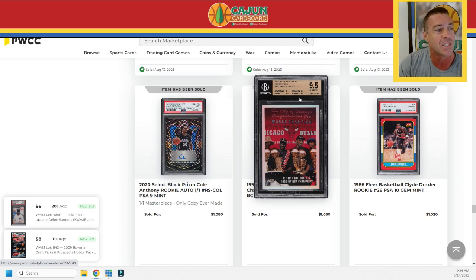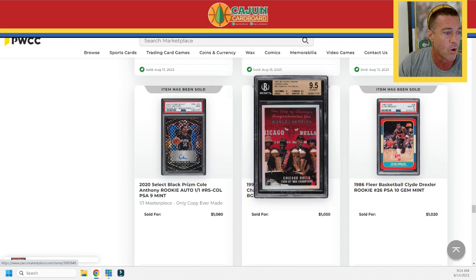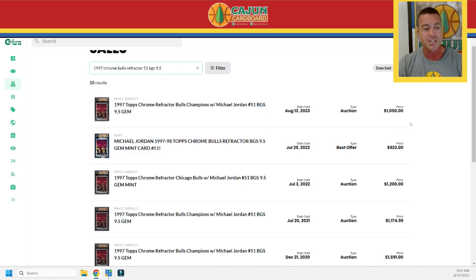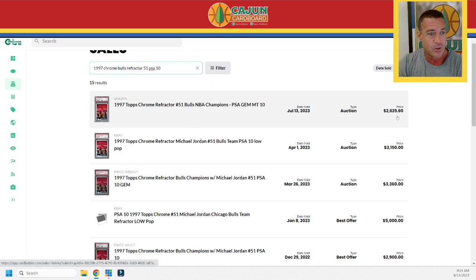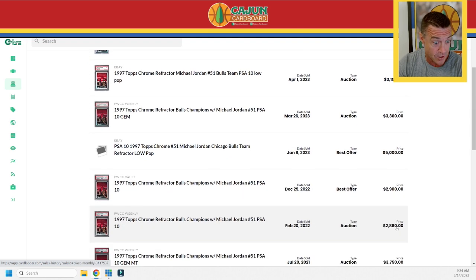What about the 97 Topps Chrome Refractors? Of course, this has got the Bulls team on here. The big 4 right there. It's really the big 3 with Ron Harper also with his awesome bucket hat. That card in a 9.5 sold last night for $1,050, which is not a surprise. So that's not why I'm showing you this. I'm showing you this because I want you all to make the comparison between the BGS 9.5 and the PSA 10. As you can see, 9.5 is about $1,000. The PSA 10, here's the last few sales: 2,600, 3,100, 3,300, 5,000, 2,900, 2,880.